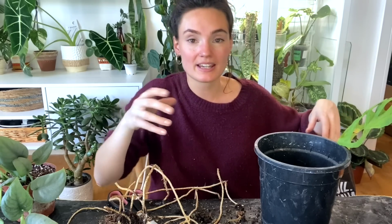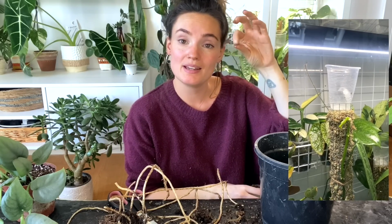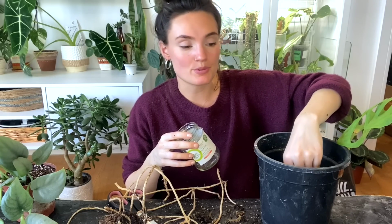So I've spoken before about how I hydrate my moss poles. I don't know if you can see just there, I've got a moss pole and I put little plastic cups on top of them and make a little hole in it. Anytime the moss pole starts to feel a little bit dry, I never let it dry out completely, I'll just fill those cups with water and allow that to hydrate my moss pole and keep the aerial roots happy.